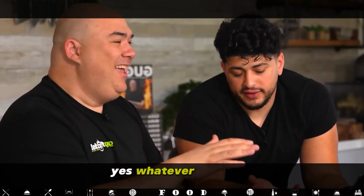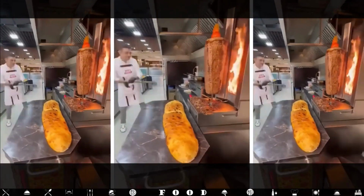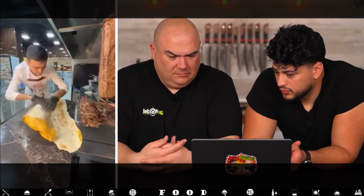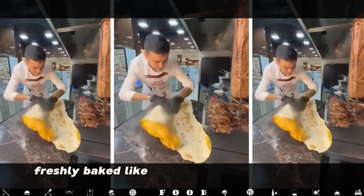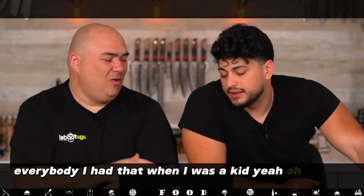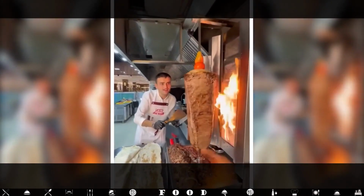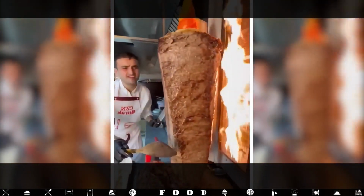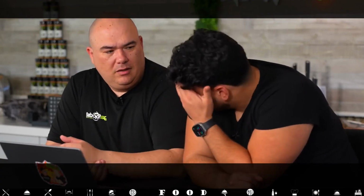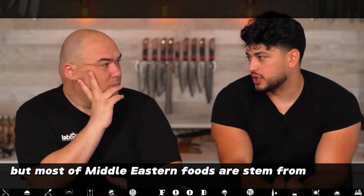Freshly baked like that, that looks amazing. Wow, everybody, I had that when I was in Turkey. Oh my God. What do you call this? Doner, or do you call it shawarma? In Turkey, it's doner, but it's shawarma. But most Middle Eastern foods stem from Turkey. They're the OGs.